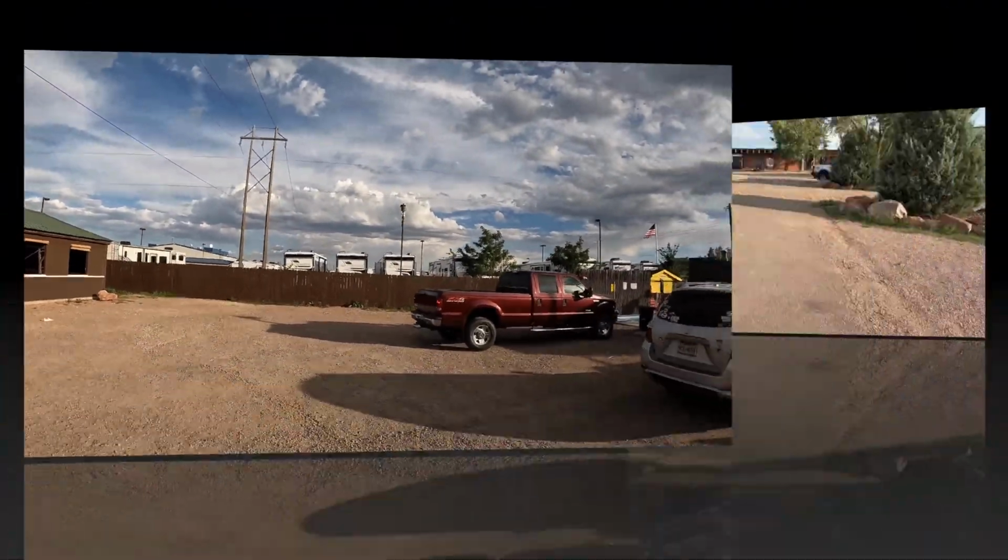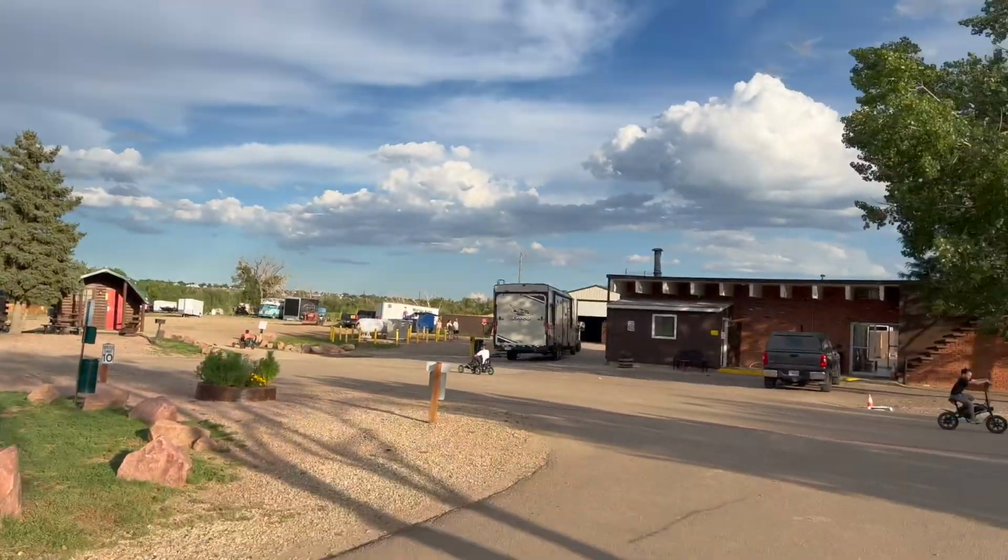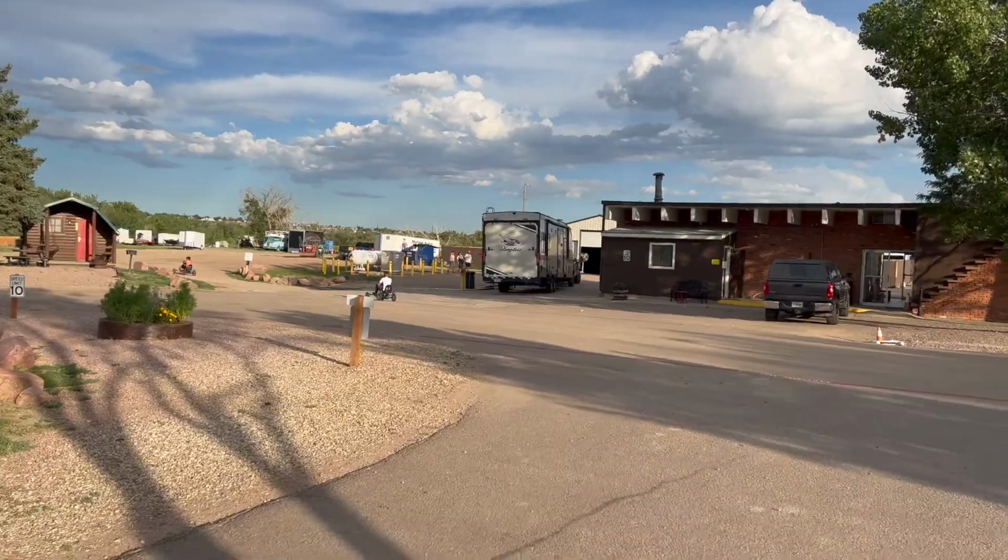So guys, that's about it. This is the KOA in Colorado Springs, and real nice property, I think, and it's been a good stay. Tons of activities for everybody. You've got kids, you can rent bicycles, little pedal go-karts. They've got a dump right there, so you can dump before you leave.